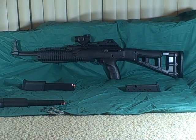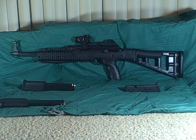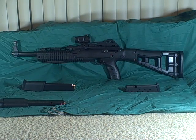What we have here is a High Point 995 TS 9mm semi-automatic carbine. We're going to take a detailed look at some of the aspects of operation and performance, shooting characteristics of this thing, and some of the gun's potential problems, with the goal of letting you know what you can expect if you buy one. What are the advantages of this gun?